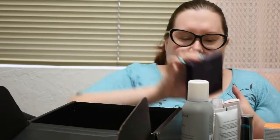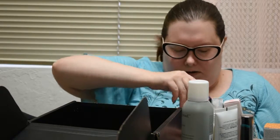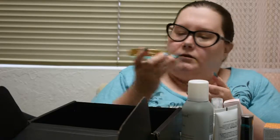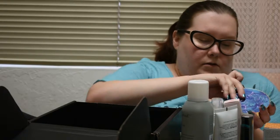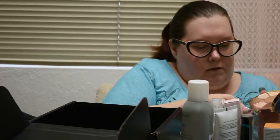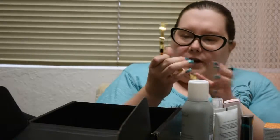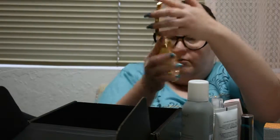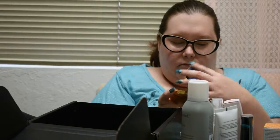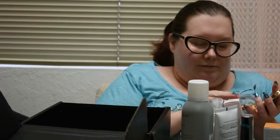BU Naturally Eyeshadow Palette. That's the box. Ooh, the packaging's pretty. This is a very neutral palette. It's pretty. Very work appropriate. And it always smells like vanilla.